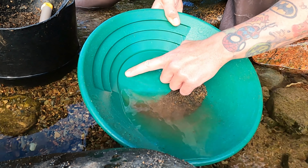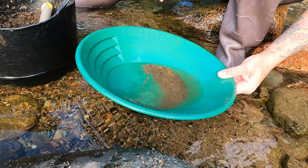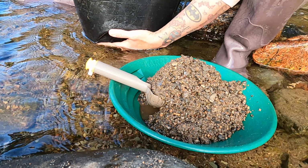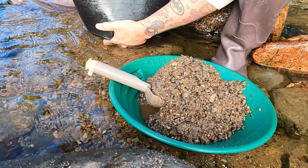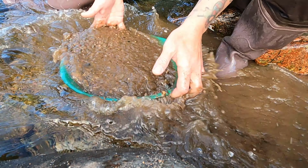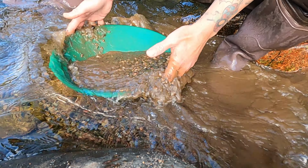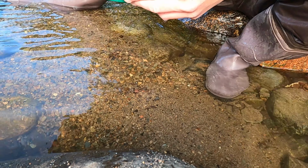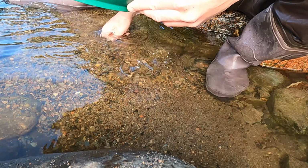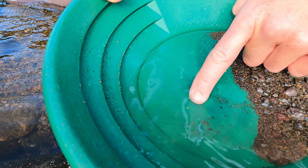Yeah. Number two. So we're going to be in this one. One wiry piece, and one really wiry piece, just there.